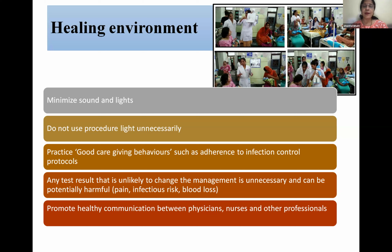Practice good caregiving behaviors such as adherence to the infection control protocol. Every unit must have their own infection control protocol, and they must adhere to that. That will have immense dividends. If you follow this infection control protocol, your babies will have fewer sequelae, more neuroprotection, and less ventilator-associated pneumonia. These all lead to fewer IV lines, less antibiotics, and that will lead to early discharge and intact survival.